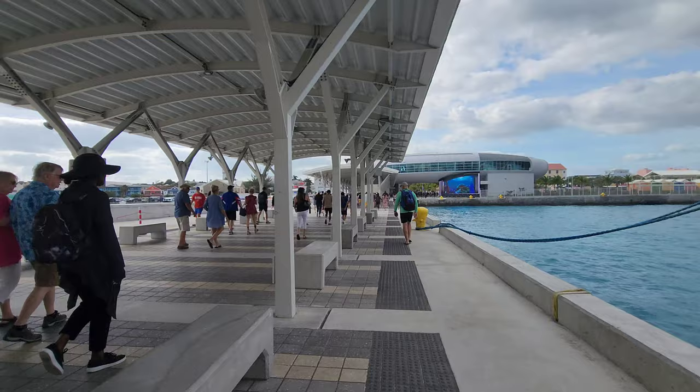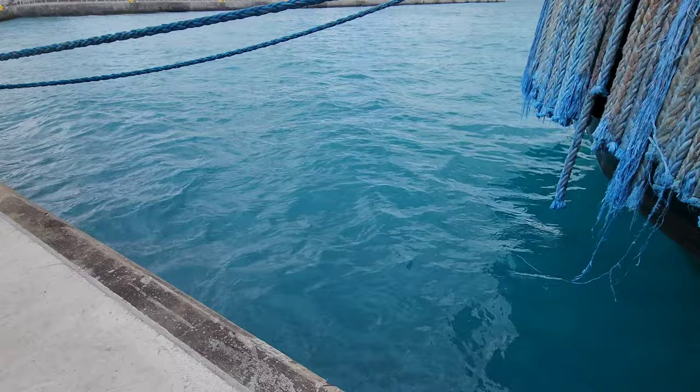So we're heading out to the Bahamas. If you want to know what the Bahamas water looked like, that's a good example of it right there.